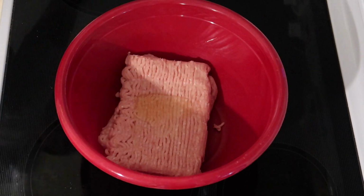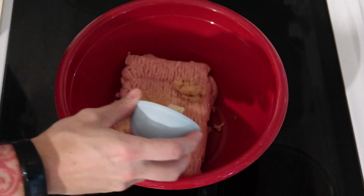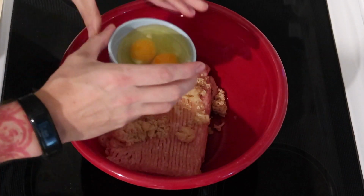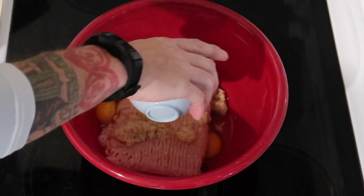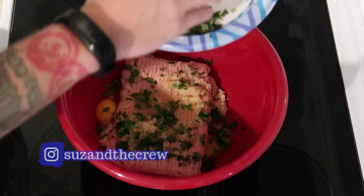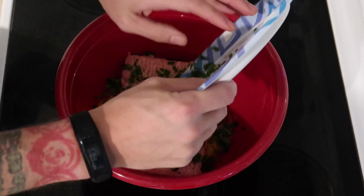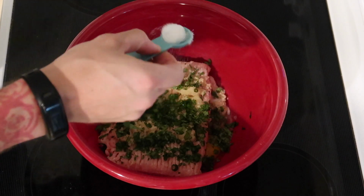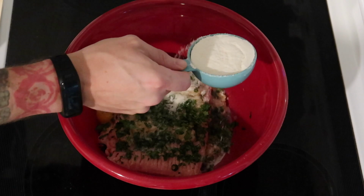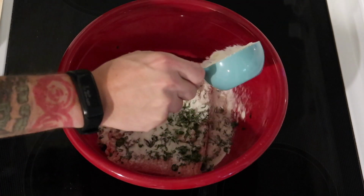First off, to a bowl, he added 2 pounds of ground chicken, a tablespoon of toasted sesame oil, 2 cloves of minced garlic, and a tablespoon of fresh grated ginger, but by fresh, ours came out of a jar in the refrigerator. To that, he added 2 large eggs and 2 stalks of green onion that he just thinly chopped up. Also, a teaspoon of sea salt and a half a cup of coconut flour. And in the original recipe, she also adds cilantro, but he skipped over that because he knows I'm not usually a big fan of it.